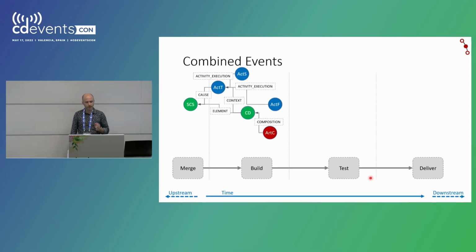Then the build activity starts with a triggered event, started and finished events. And then in between the started and finished events, you would most certainly send events about the actual artifact being built. Here we see a new event which you didn't see before, the CD event, composition defined. Eric also talked about compositions earlier today. So composition is the grouping of the content that this artifact is built from.